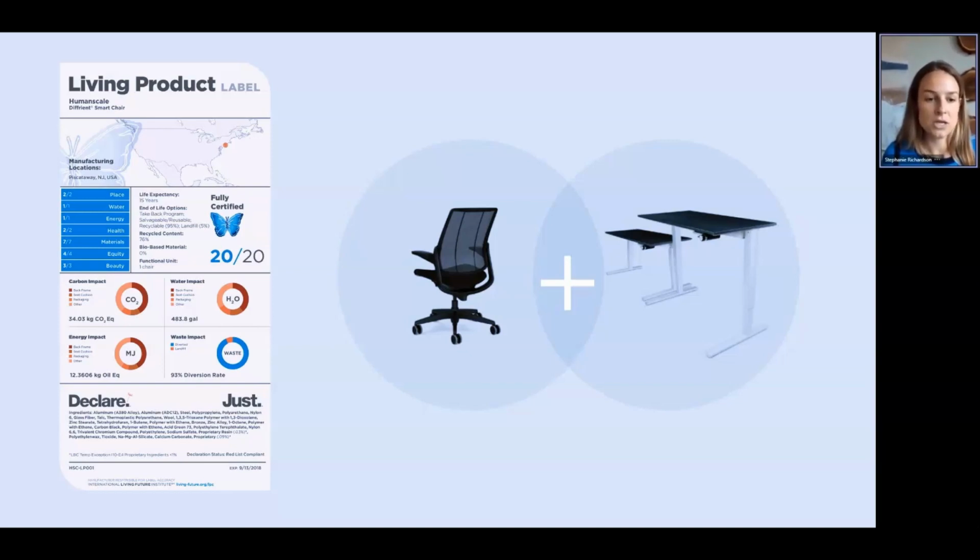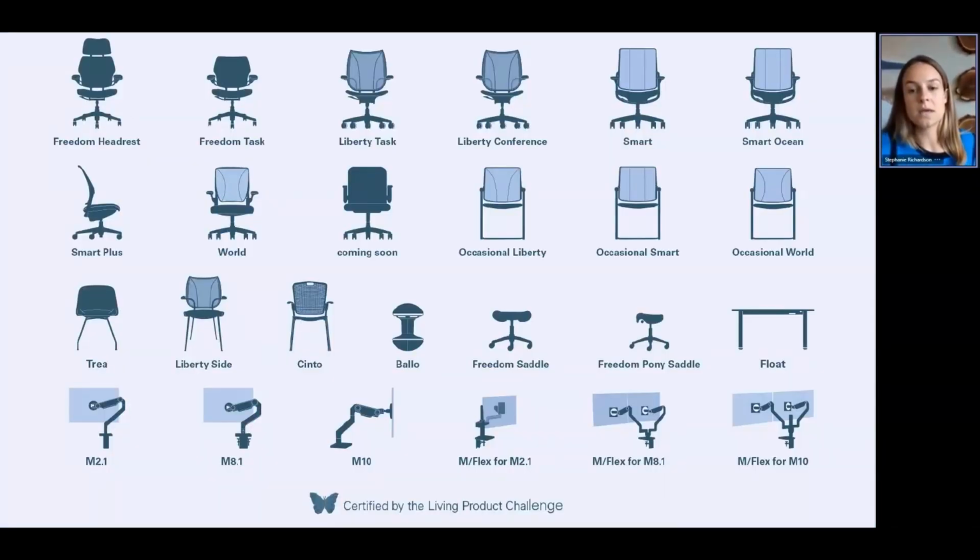So in 2016, as Ren said, Humanscale became the first manufacturer to achieve the full Living Product Challenge. And we did this for our smart chair and our float table. This year, we have expanded our certification to 26 total products, and this time certifying all of our global manufacturing locations. This includes all of our seating, our monitor arm line, as well as our float table. So now if you purchase one of those products, it's having a net positive impact every time it's being manufactured. So today I'm just going to break it down a little bit and talk a bit about how we achieved this certification and what it means for Humanscale and beyond.